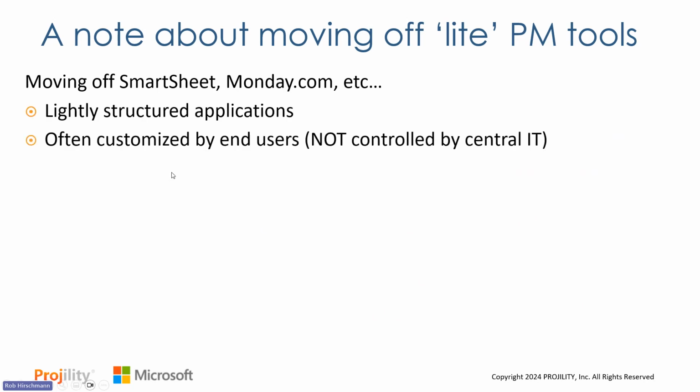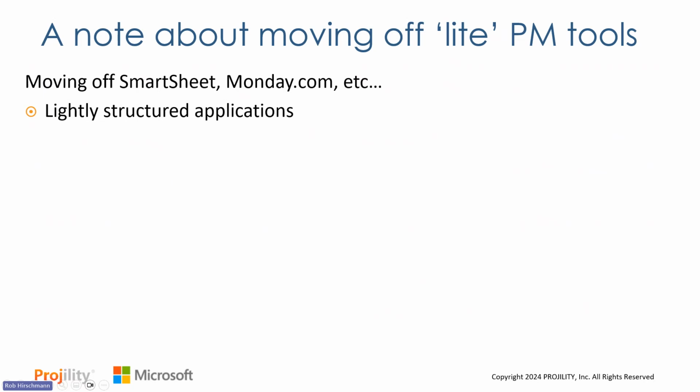The first one of those is these are often lightly structured applications. If you talk to your end users, they may use them for one or two or three different business cases. They don't have a central configuration a lot of times, which makes it hard to come up with a migration strategy because you're essentially trying to migrate 10 apps instead of 1. And that's just one of the risks associated with this.